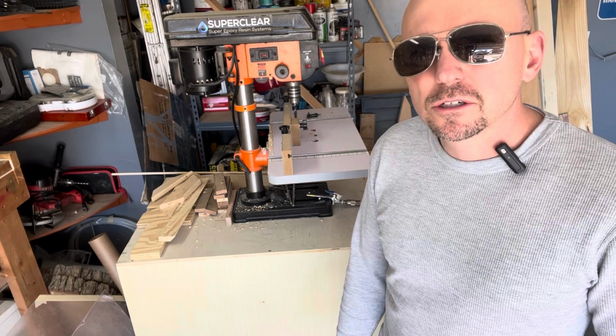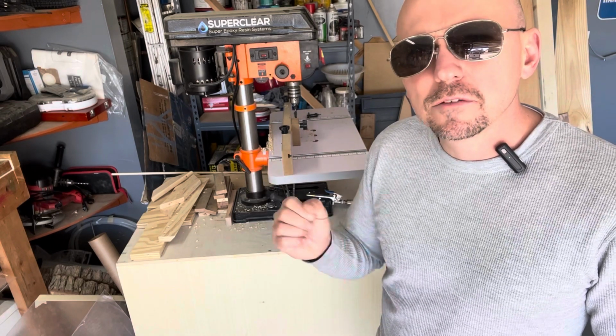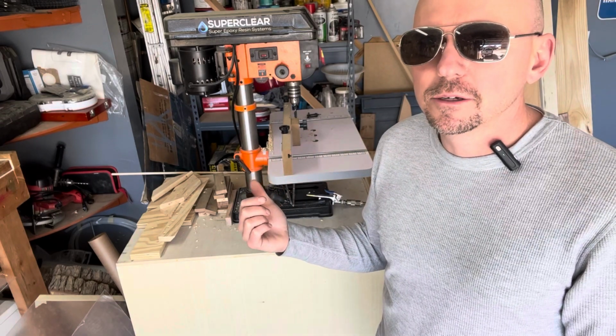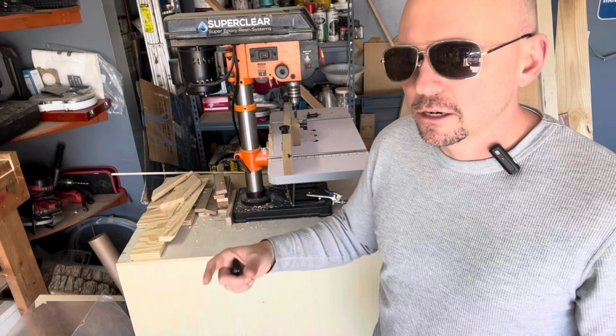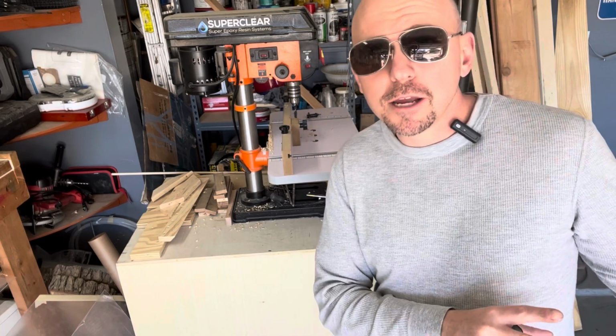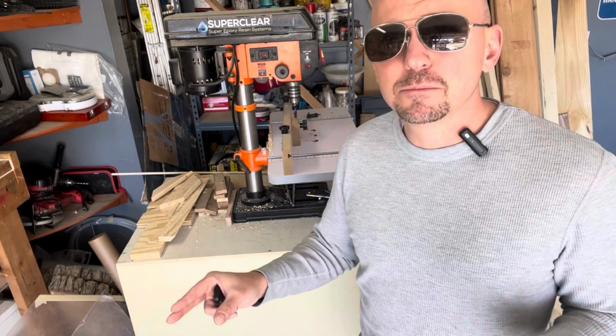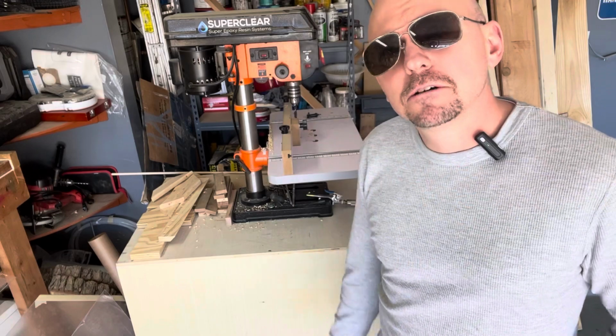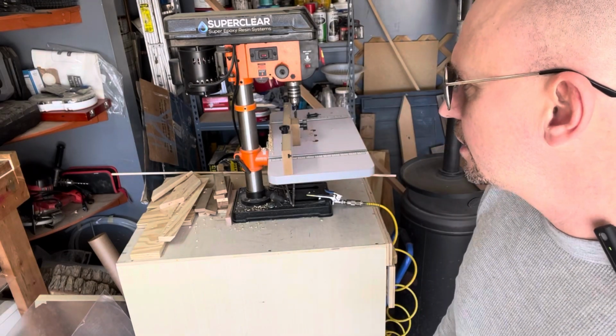When I got commissioned for a certain project that required a ton of holes all the same, that's when I went out and purchased this, because it was going to make my life a lot easier. And all these holes had to fit up to a metal frame that I had never seen before. So I just had these measurements. They had to be exact. And this came out flawlessly. So that's my drill press.